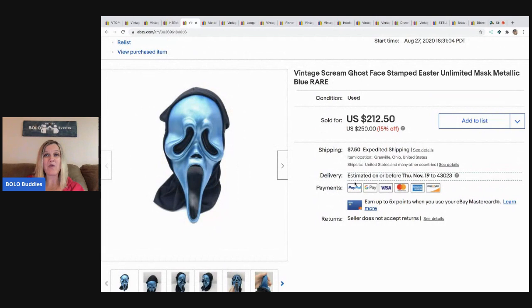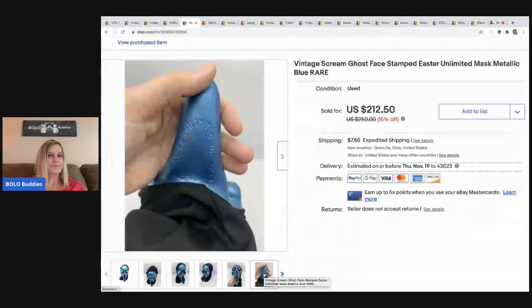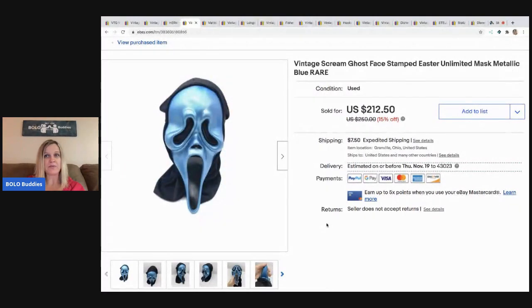The next item came out of a mystery box, and you guys may have seen that unboxing. When I saw this in the box, I was like, oh, a screen mask, but I was thinking that the Fun World division were the ones that I had sold in the past for big money. And this one was stamped Easter Unlimited. I looked it up. I could not find another metallic blue. So I went ahead and priced it at $212. I had some offers, but I ended up settling on an offer for $115 and the buyer paid shipping. Now, could I have waited until closer to Halloween and probably sold this for more? Yes, but I got it in a mystery box. $115, I'm just going to take it.